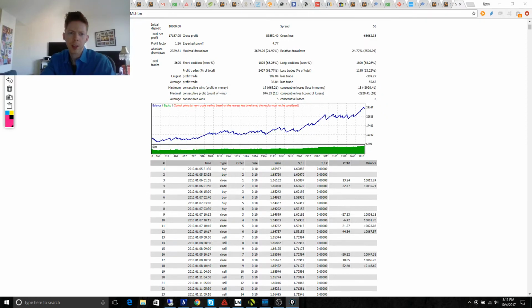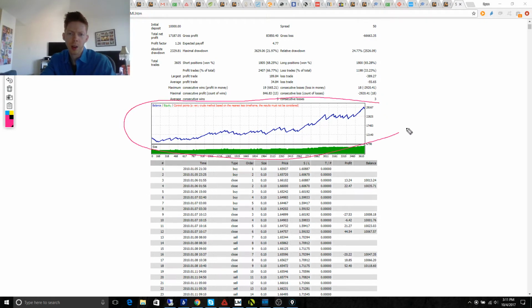Okay, so this was what I'm talking about. This is the test from 2010 to 2017, current date, with a 6% cutoff. Now it says it's a 20% drawdown. I'm not sure how accurate that actually is, but my expert advisor was closing trades when trades reached a 5% drawdown. You can see that overall it's going up, right?